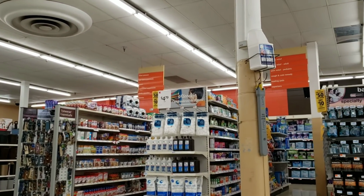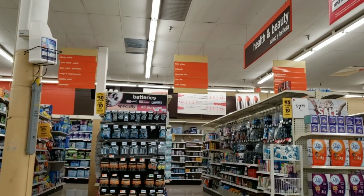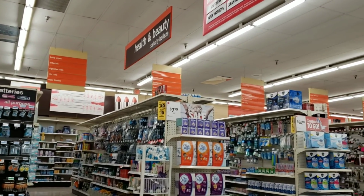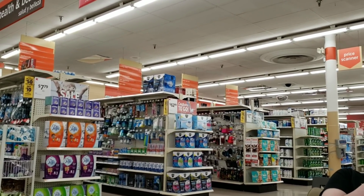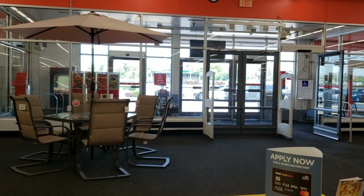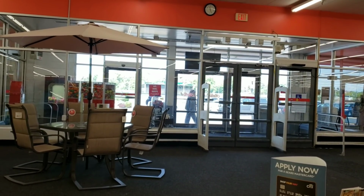One thing I wish more Kmarts would put in their stores are these signs above every aisle that indicate what's in them. Even though they're not placed in the best of spots, it's still cool. It's really cool. I really like these signs a lot. I love the colors too. It's not typical of Kmart to have orange and brown and whatnot, but they're cool. Very nice store.